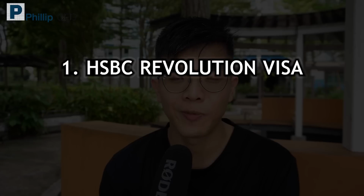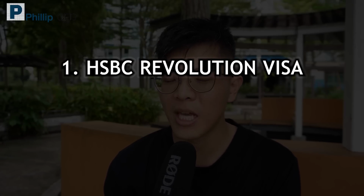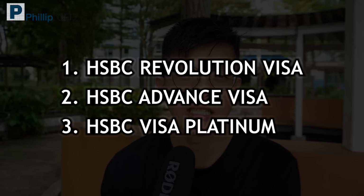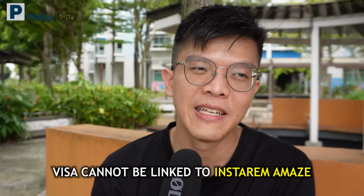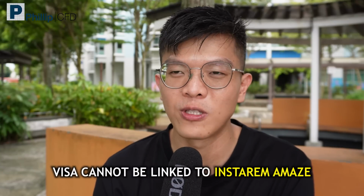So if I were to rank these 3 credit cards, I will rank them in this particular order. HSBC Revolution will be my number 1 pick, Advanced Visa my number 2, and Visa Platinum number 3. Because HSBC Revolution Visa really is the top, right? 4 miles per dollar plus 1% Everyday Plus cashback. I think it will be better than some of these 4 miles per dollar cards, but it's a pity it's not a MasterCard. Otherwise, I could have linked it to Amaze and even qualified for those travel spending rewards.